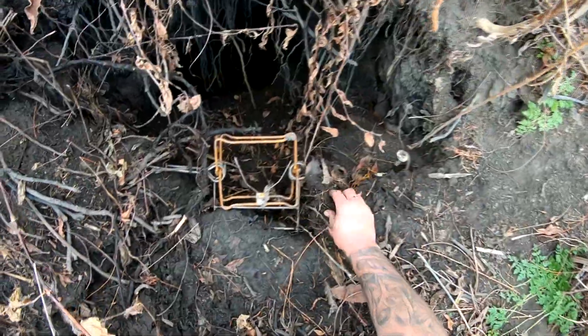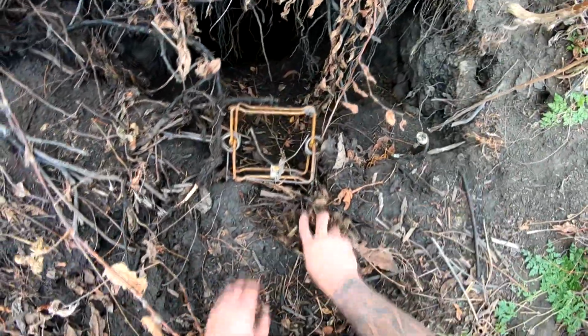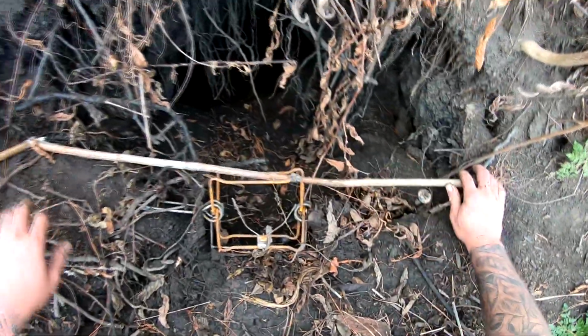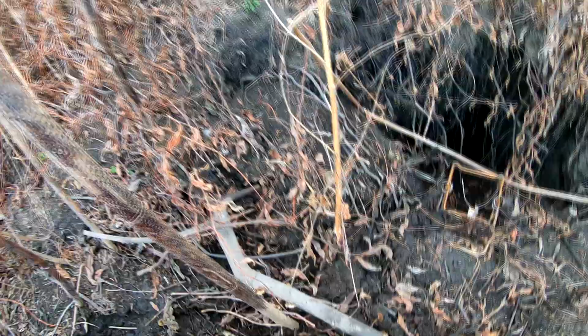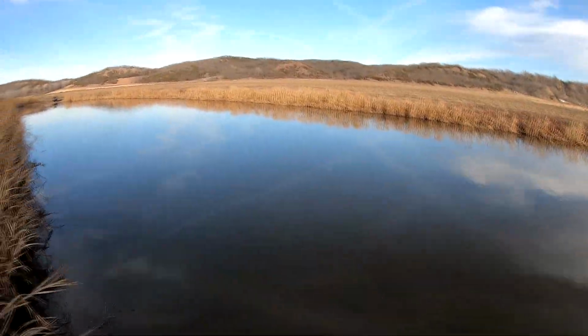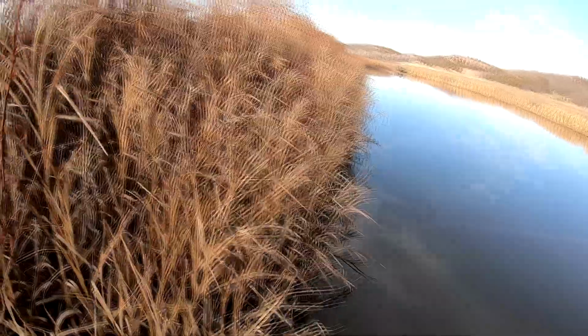Block this in with some stuff. Make it look more natural, I guess. Come on through, it says. Could at least get some muskrats right there real quick. I know the muskrats would easily go through this, and then they come down here and out here and eat. I did not find any muskrat dens out here. When it was clear, it's dirty, it's real dirty now.